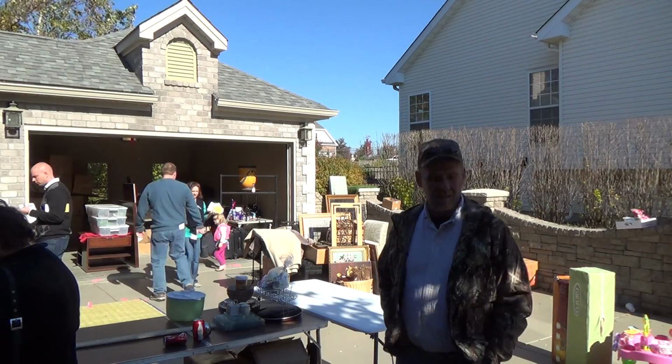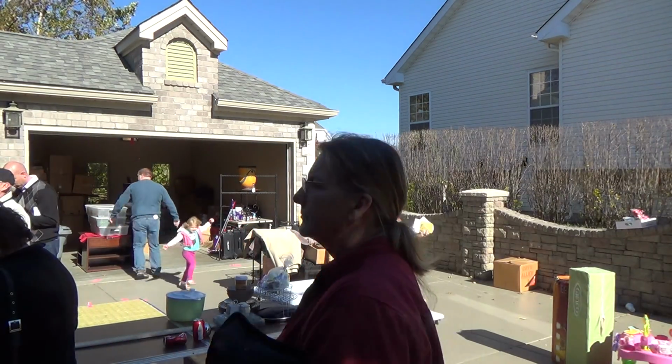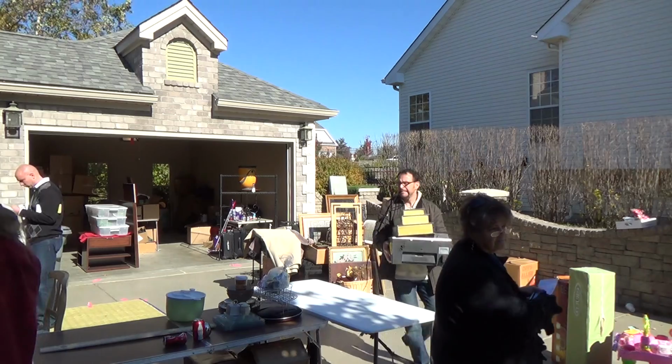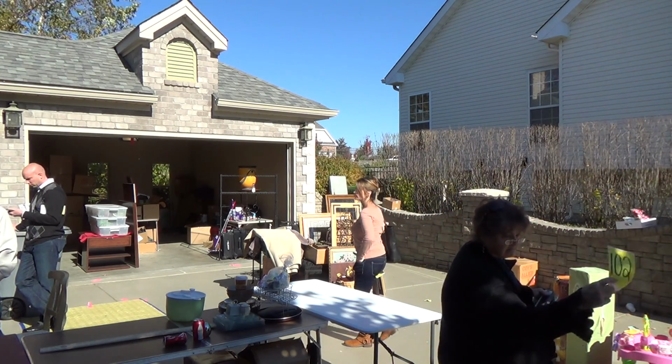All right, looks like we got two little flat trays that are full of home decorative items. Those two flat boxes, all that, one money. How about 10 and go? Going to be a $10 bid.